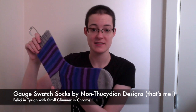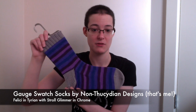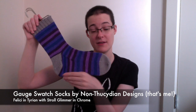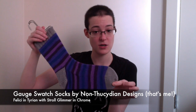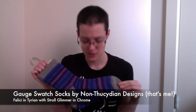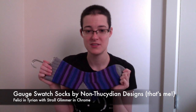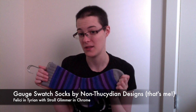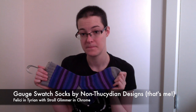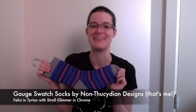And it is just fantastic for Felici. It's my standard Felici pattern because I really like showing off these colors. I think they're fantastic. So yeah, the heels, toes, and cuffs are knit out of Stroll Glimmer in chrome, which is a discontinued colorway of Stroll Glimmer. I don't know why, because in my opinion, it's the perfect neutral. I have 2 more balls of it that I was going to use to make socks, but the more I think about it, I think I'll just hang on to it and use it for heels and toes for like everything in Felici.